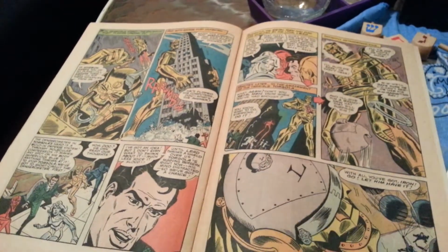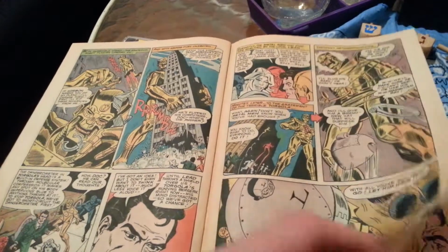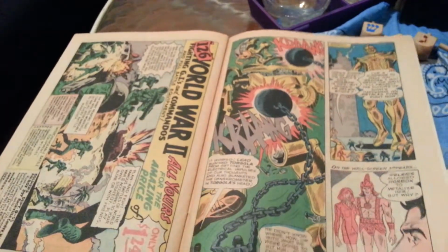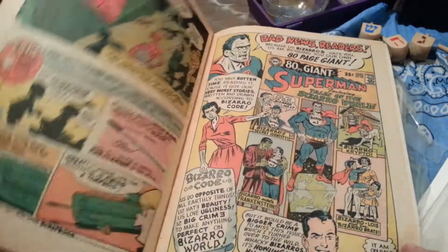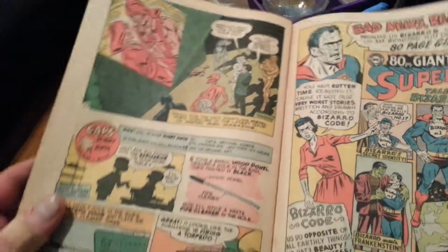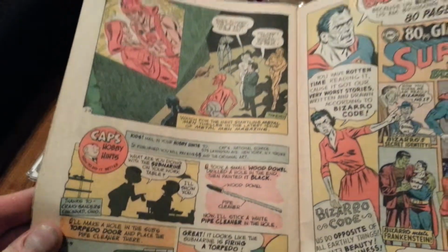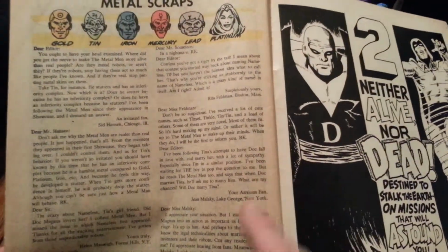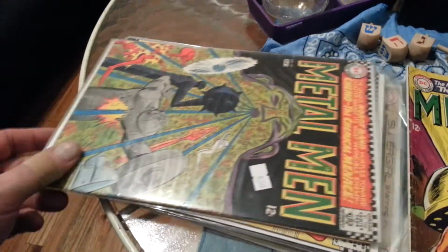Here, this is Lead over here. You can see a very large menace we're talking about. He's larger than a building. This is Iron. He uses his power against him. Very powerful. Caps Hobby Hints. And here, this is Superman. This is an advertisement for Superman. And Metal Scraps. This is like letters to the editor. So there's this one here. Let's see the next one.